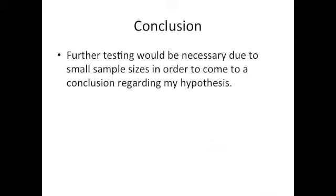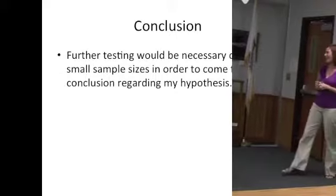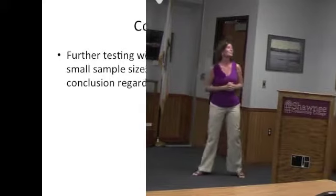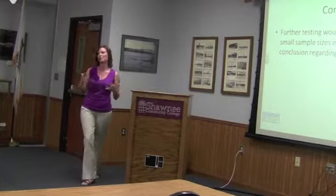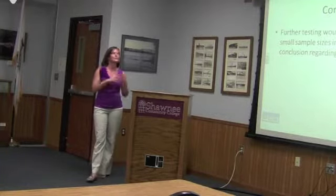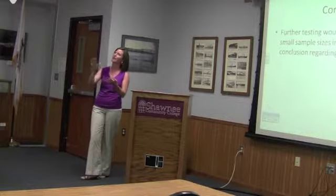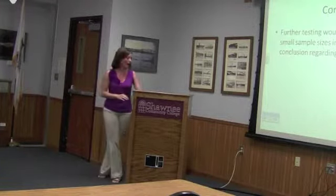So my conclusion: further testing would be needed due to the small sample size, in order to come up with a conclusion regarding my hypothesis. Basically, I don't want to admit I'm wrong. So I'm not wrong, I'm not right yet either, but definitely more sampling would have to take place for me to feel comfortable concluding anything from this data. However, you do kind of see that it has a possibility.